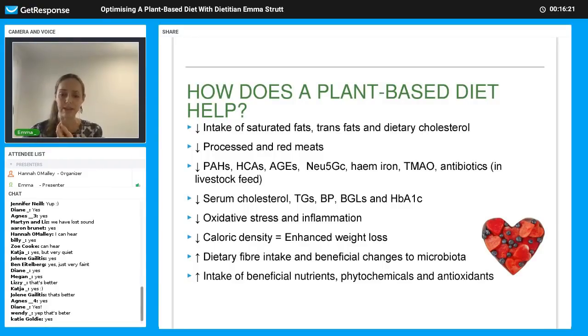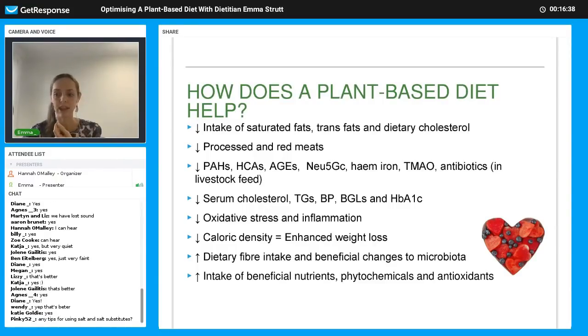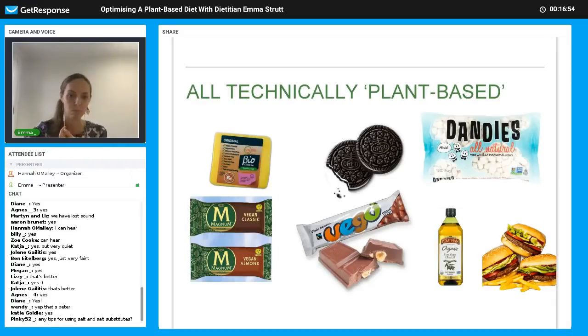Well, there's a huge number of ways that are health promoting when you eat this way. For the sake of time, I'm not going to run through everything that's listed here on the slide, but basically, by following a whole food plant-based diet, a person reduces their intake of compounds and foods that are disease-forming, including some that are known carcinogens, and you increase your intake of beneficial nutrients, of phytochemicals and antioxidants, and all of this results in improved biomarkers and a lower risk of certain chronic diseases.